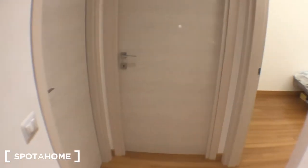Here we go. You can find here a lot of shelves. 1, 2, 3, 4, 5, 6 shelves here in the wall. And here you have the bathroom, the bedroom number one and bedroom number two. Let me show you the bathroom first.